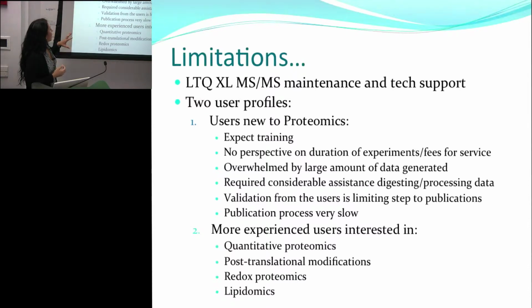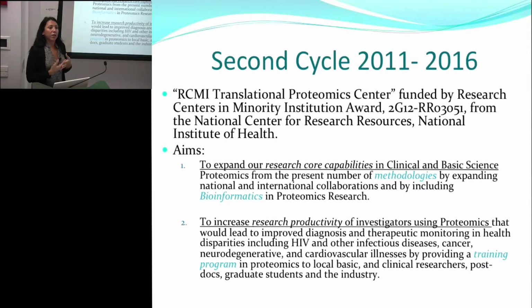We also have a different user, an experienced user, who already knew about proteomics, already had done a basic characterization of a proteome, and was interested in more advanced techniques such as quantitative proteomics, looking at post-translational modifications, redox proteomics, and lipidomics. In order to target those two types of users, and make their research easier and our part of the research easier, we entered a second cycle.